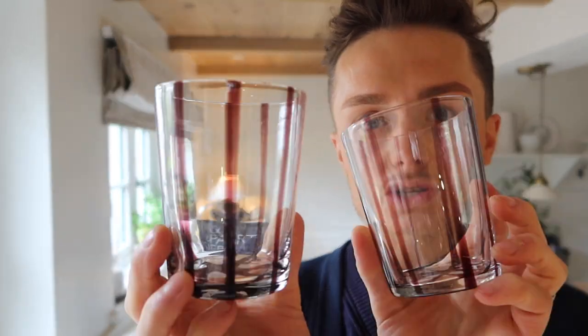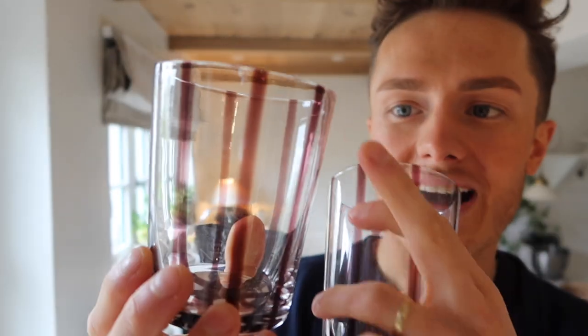Those are nice. I did briefly open them, but in the dark yesterday. So I've got these two tumblers, which have a really nice burgundy detail to them. They are called JL John Lewis Tinted Tumbler Pom. Really lovely with a nice stripe detail.